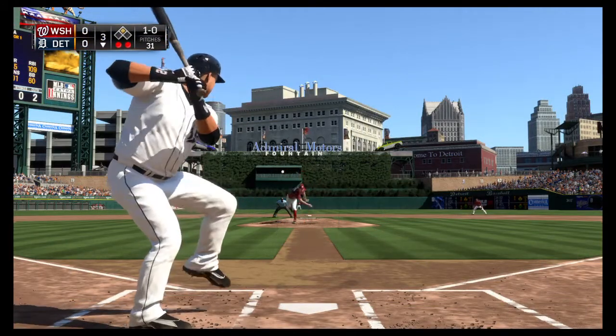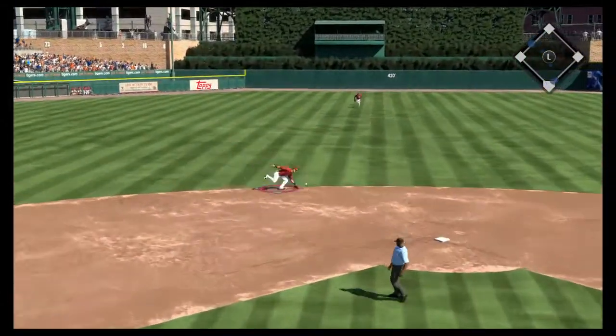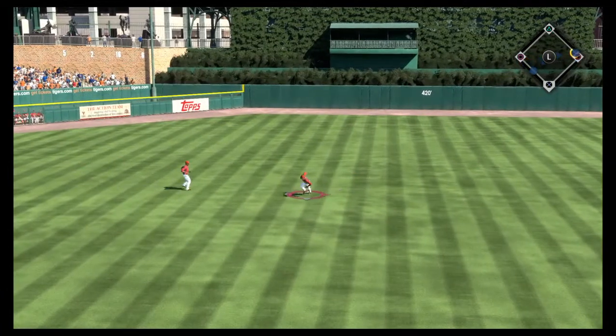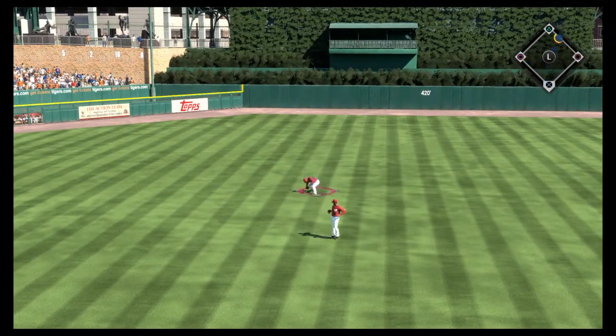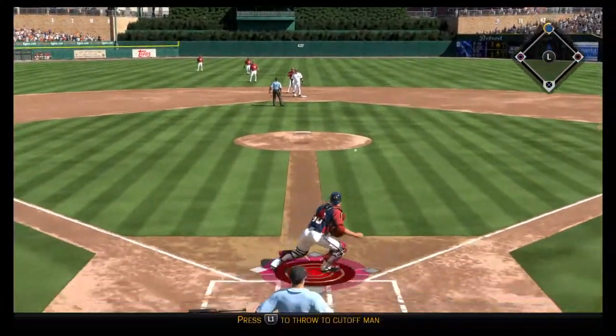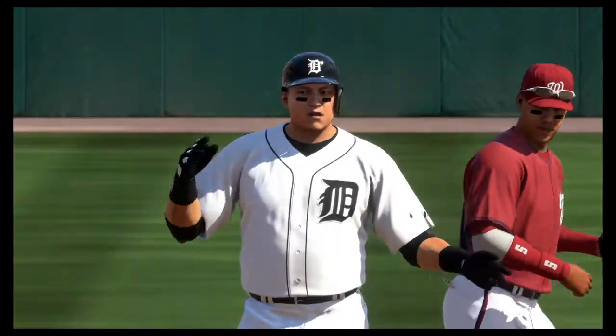Here comes the 1-0. Now a hard hit ball back up the middle. And that's through into center field. Base hit. And a diving effort, but this will just tip off the glove, and that's a base hit. And the run will score as the Tigers are off to a 1-0 lead. Let's go, Miggy.